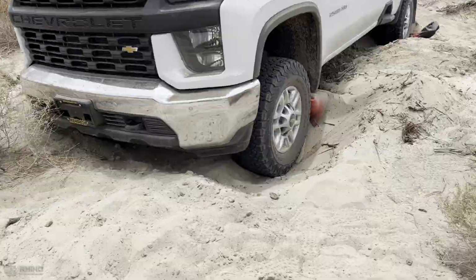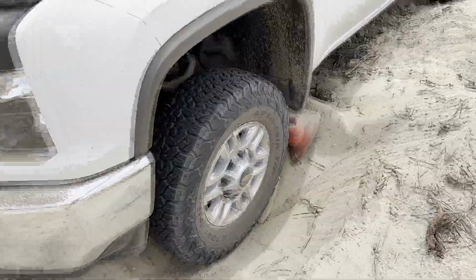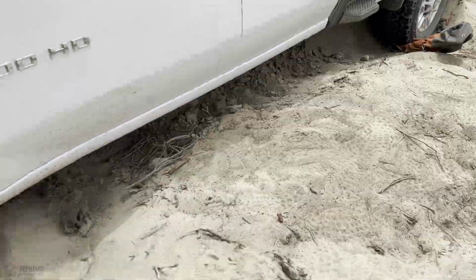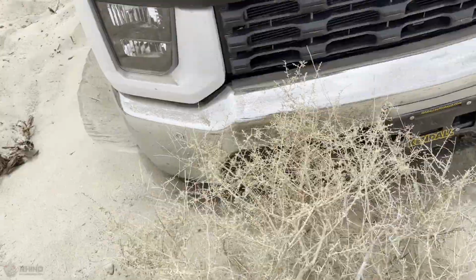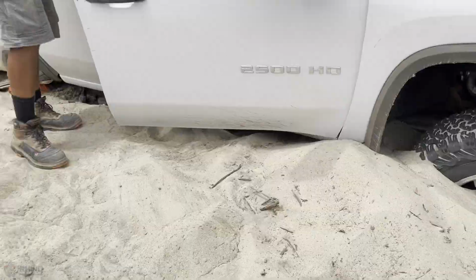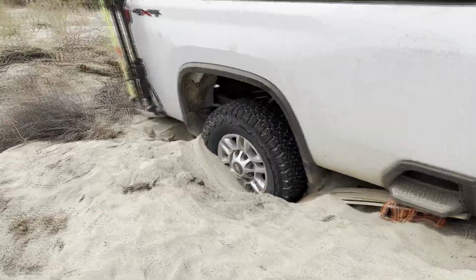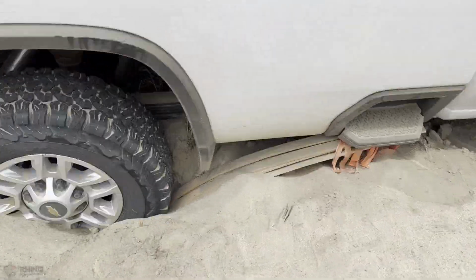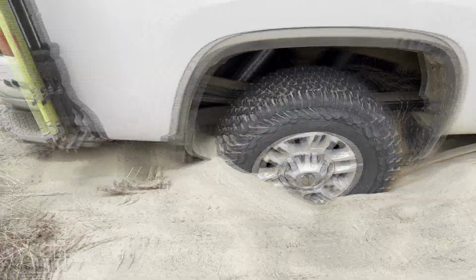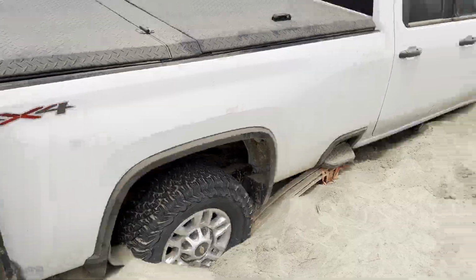So here it is. This sand is really soft, man. It's fine most places, but back here, I was on two-wheel drive and I could feel it digging in. How you doing, brother? Look at that. Oh, you tried putting some wood in there, huh? Nice.